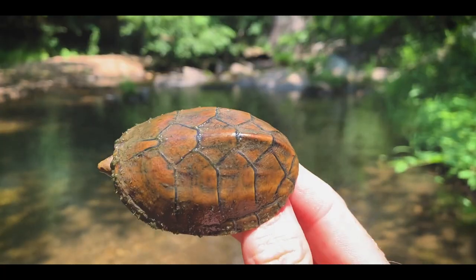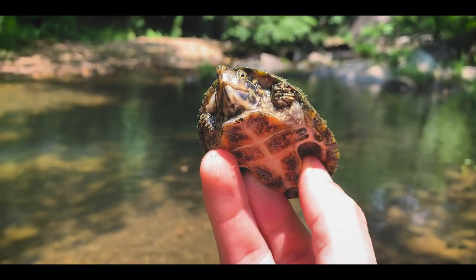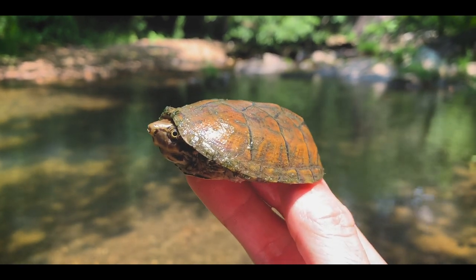But the stripeneck musk turtle is absolutely beautiful. They can be a very light yellow or green color. They can be a bright yellow. They can almost be orange. I've even seen one population where they were a reddish color. So the most beautiful of all the musk turtles. They're just gorgeous, and I never get tired of seeing stripeneck musk turtles. No two are the exact same.